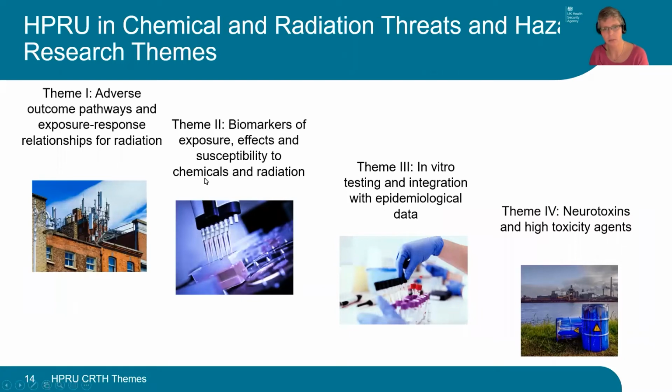And here you can see the themes of research that are undergone in this HPRU. So the first one is focused on adverse outcome pathways and the relationships between exposure and response for the radiation exposures. We have a theme looking at biomarkers of exposure and the effects and susceptibility to radiation and chemical exposures. The third theme is examining integration of the in vitro data that we have with epidemiological data. And the 4th theme you can see there is around neurotoxins and high toxicity agents. Next slide, please.